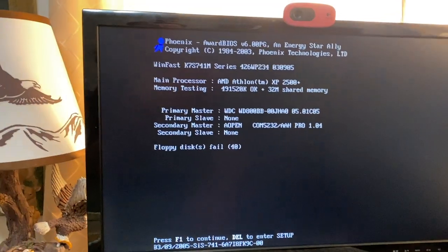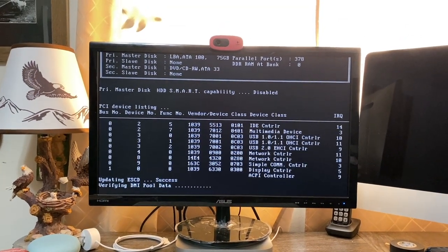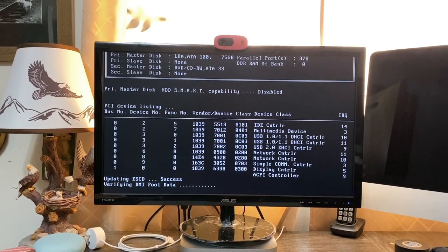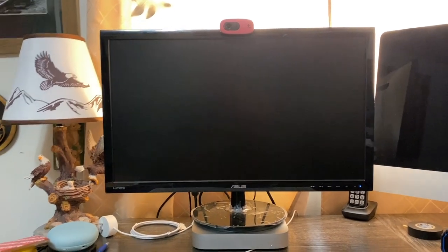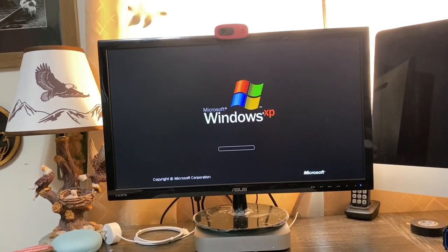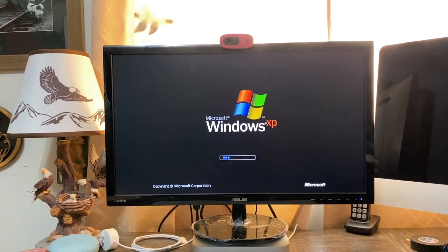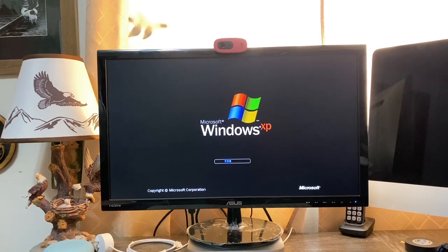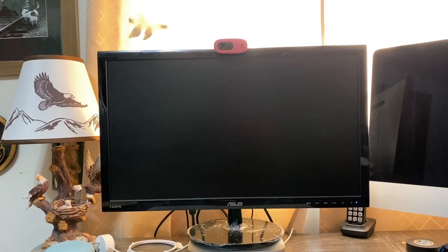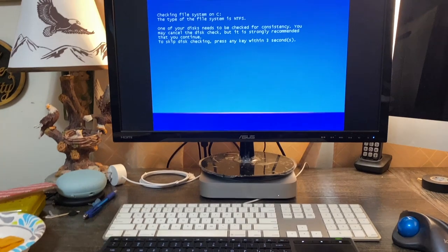Okay, floppy disk fail because there's probably nothing in here. That's fine. I'll just continue for now. Not like it would remember if I were to set that in the BIOS because the CMOS battery's dead. Same thing as the Acer Aspire. Oh, there it goes. It's starting up. Oh, this one's definitely got Windows XP installed, to nobody's surprise. Or, okay, it is booting up. I thought for a moment it was frozen, but no, it's just slow. No, I don't want to run disk check, but I can't skip the disk check. Good old Windows XP.